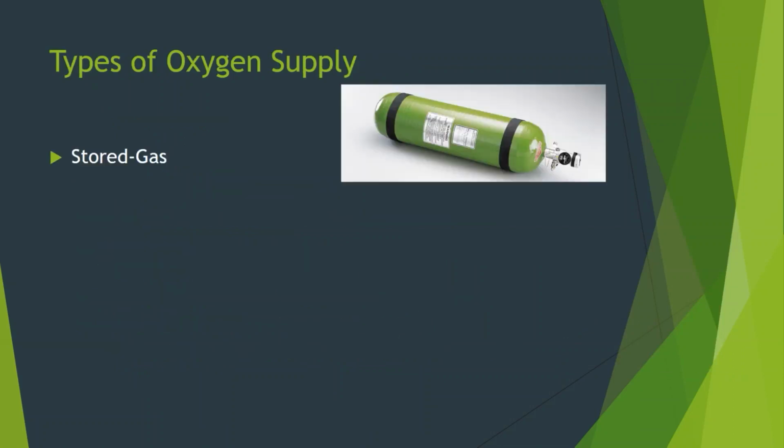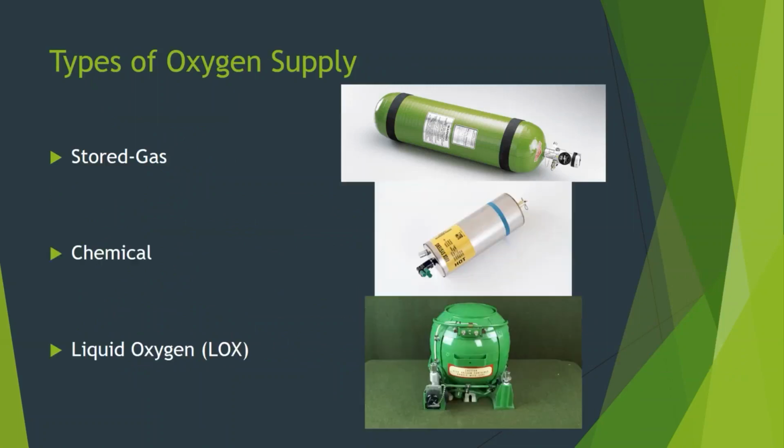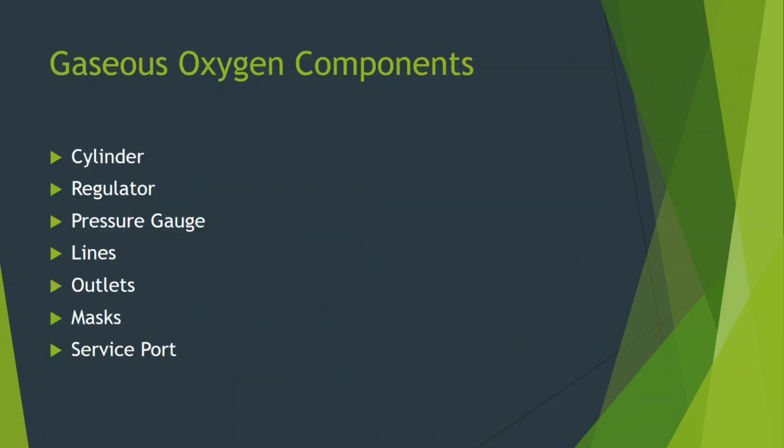Okay? So it can be stored gas, chemical, or liquid. We're not going to really talk about liquid oxygen. Liquid oxygen is more of a military thing, but we have stored gas and chemical on just about every transport aircraft out there. So in a typical gaseous system, we're going to have our cylinder.